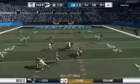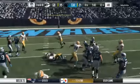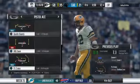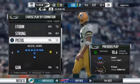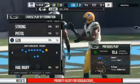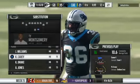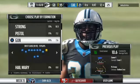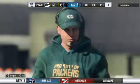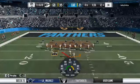Now Rodgers looking to throw on 2nd down. Over the middle, that's caught by Adams. And down inside the 15, shy of the 10. It's a pickup of 16 there, and it'll lead to a new set of downs. And now inside the red zone, the offense will operate.